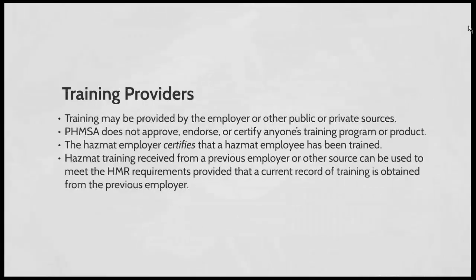The DOT does not approve or certify anyone's training program. It is up to the hazmat employer to certify that a hazmat employee is trained and competent to perform the tasks for which they are responsible. I get asked all the time, can I perform all the training myself as a hazmat employer, or do I have to use an outside training company? The answer is yes and no, respectively.